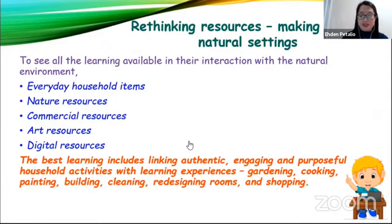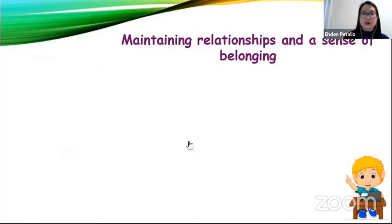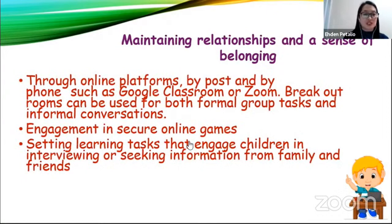Maintaining relationships and a sense of belonging. That's also very important. Through online platforms, by post and by phones, such as Google Classroom or Zoom, our learning platform right now, we can maintain relationships kasi from time to time when we have our video conferences, okay, we can use it. Breakout rooms can be used also for both formal group tasks and informal conversations.